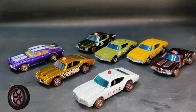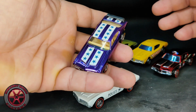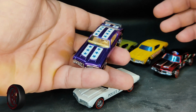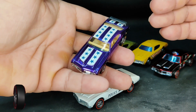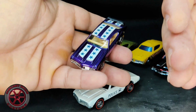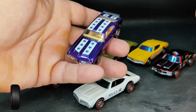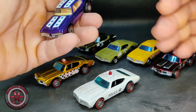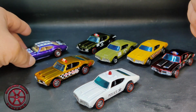Alright, we're back. So just a little recap. In 1971, Hot Wheels created the old 442, only available for 1 year, available in different Spectraflame colors, right? I have a video showing you all the 442s that I have. This video is just to add and retouch a little bit of the information of what I have.